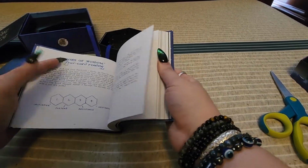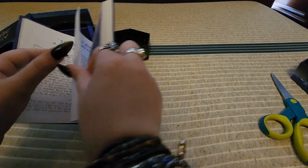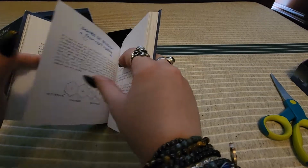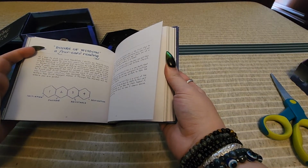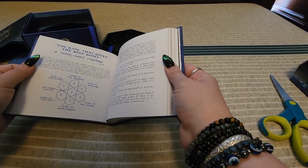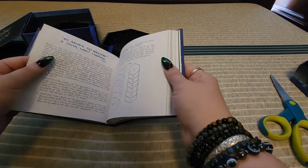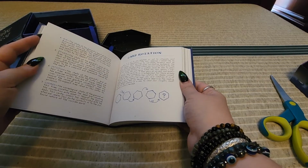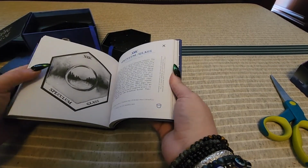Yeah, this is a lot. We're getting into the readings. Okay, here's some spreads. Oh. There are a ton of spreads for this deck. Love it. And then we get into the meanings of the cards.